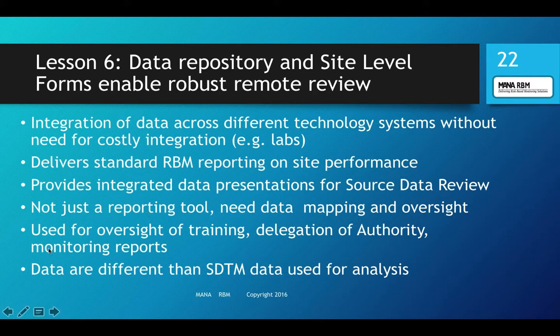There are a lot of companies out there that are selling a reporting tool, but remember, that's not enough. They show you fancy reports and say, oh, this is great, you've got these beautiful reports. But what you may not appreciate is that there has to be data mapping and oversight. When the data comes in, you need to make sure that it's in the right format and that it's coming in. So you can't just have a reporting tool and expect to be successful.